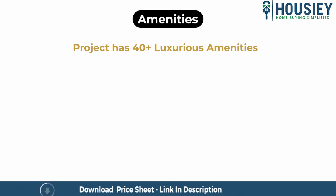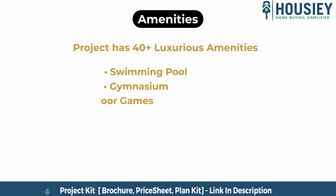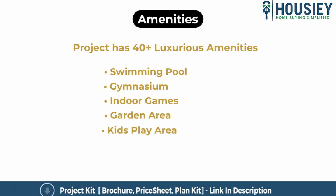Project has 40 plus luxurious amenities like swimming pool, gymnasium, indoor games, garden area, kids play area and many more.